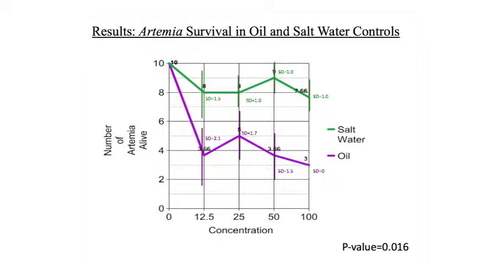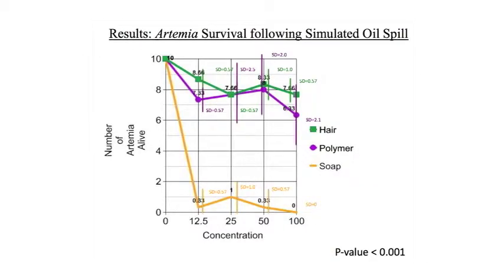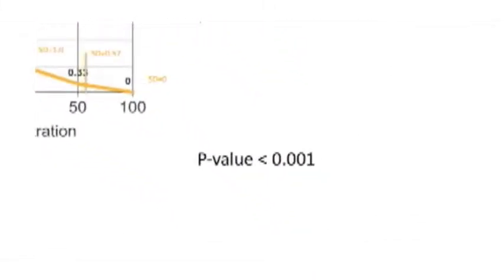On average, 85% of Artemia organisms exposed to saltwater control were alive after 1 hour, as compared to only 30% when exposed to the oil-water combination. Most of the sea monkeys exposed to hair or polymer were alive after 1 hour, but soap killed the most. Its LC50 was 7% with oil. These differences in survival were statistically significant.